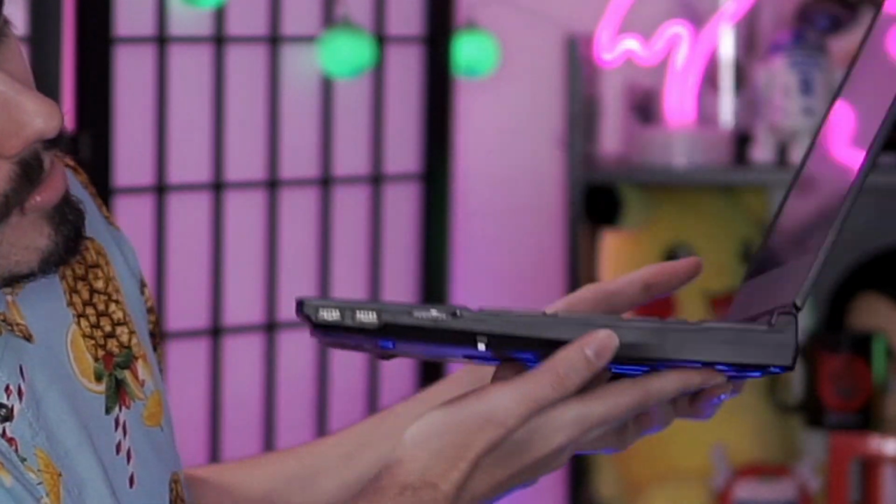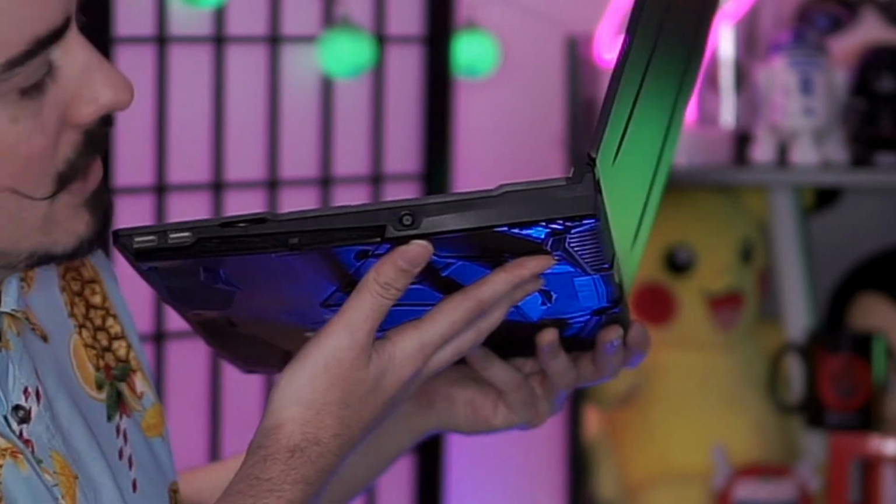And flipping it around on this side, we have our power port, which is a kind of weird placement. You've got your power plugged in here. You're kind of gonna route that way. And there's also 2 USB ports, and they're very close to this side, which I think could get in the way of some hardcore gameplay. And we've also got an SD card reader here as well, which is pretty nice.